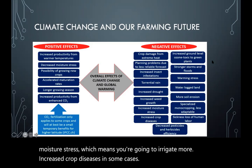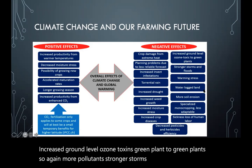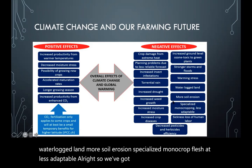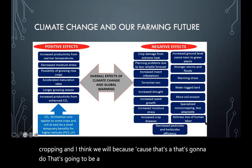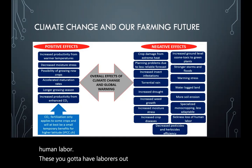Increased ground level ozone toxins for green plants. So again, more pollutants, stronger storms, floods, warming stress, waterlogged land, more soil erosion, specialized monocrops that are less adaptable. We've got to really get away from monocropping, and I think we will, because that's going to be a failure. Sickness, loss of human labor. You've got to have laborers out there, people working. I already have it with my students.